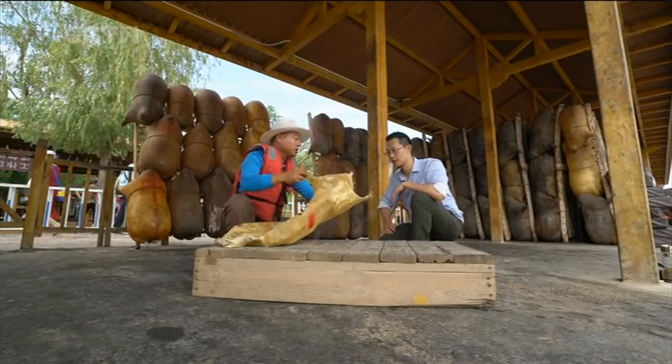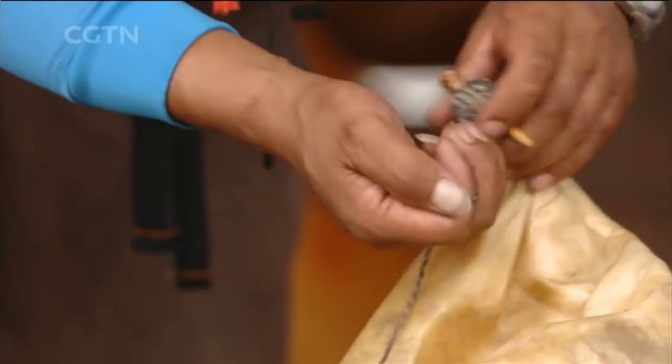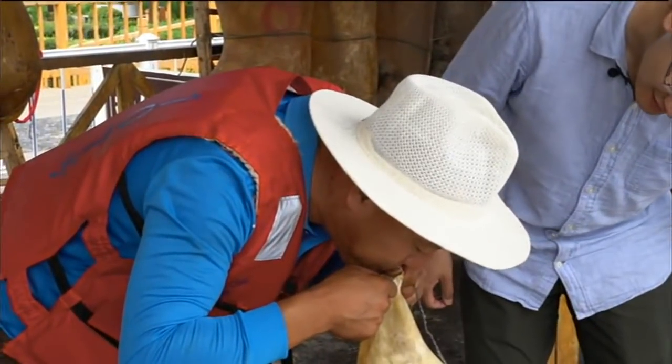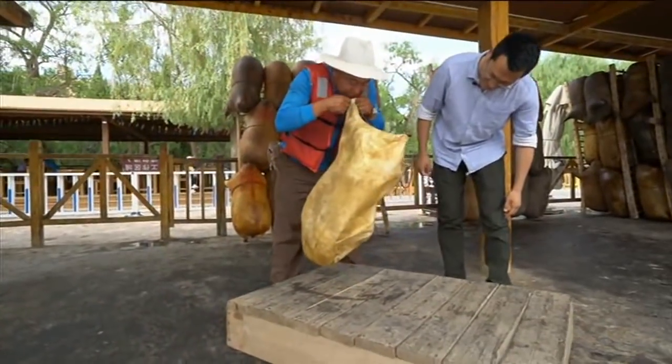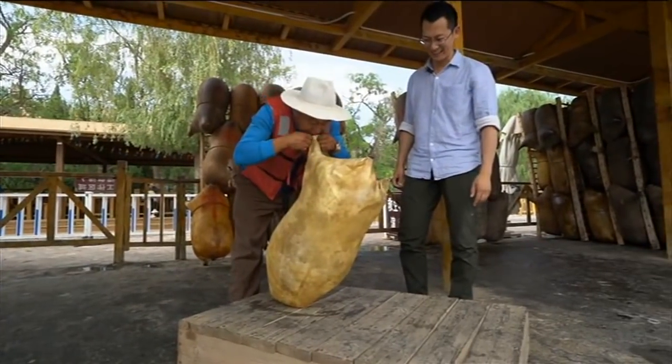A mixture of salty water and oil is poured inside the skin to make it watertight. The salt acts as a preservative, while the oil smooths out the skin and plugs up the follicles. Oh wow. He's obviously got very healthy lungs.